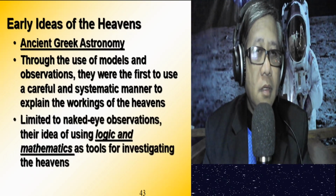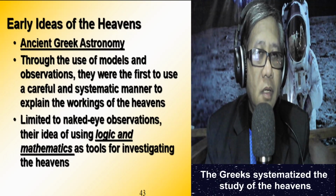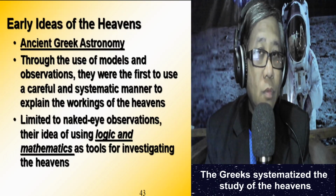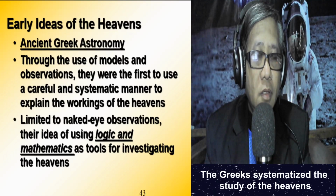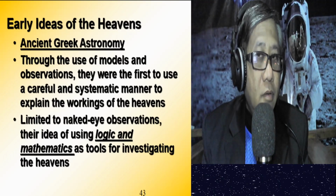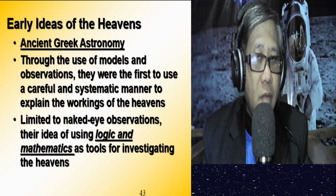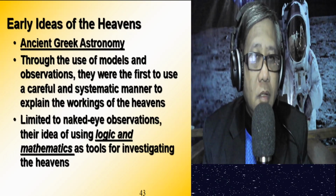Plus the fact that the Greeks made use of logic and mathematics as tools for investigating the heavens. So unlike the Mesopotamians and the Egyptians, wherein they associated their study of the heavens with religion and superstition, the Greeks made use of models plus logic and mathematics to explain the workings of the heavens. Now, aside from that, the Greek astronomers were also skilled in producing astronomical instruments.